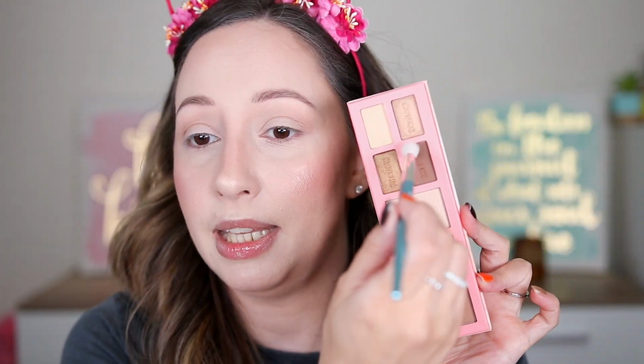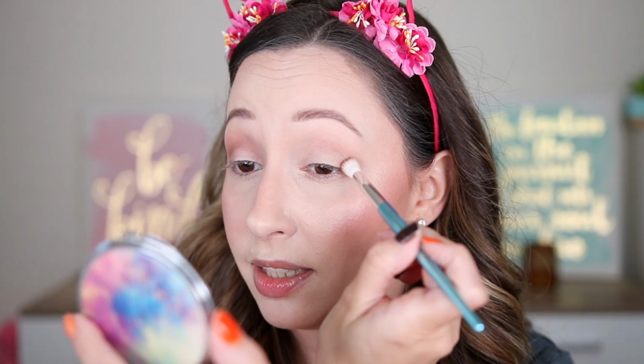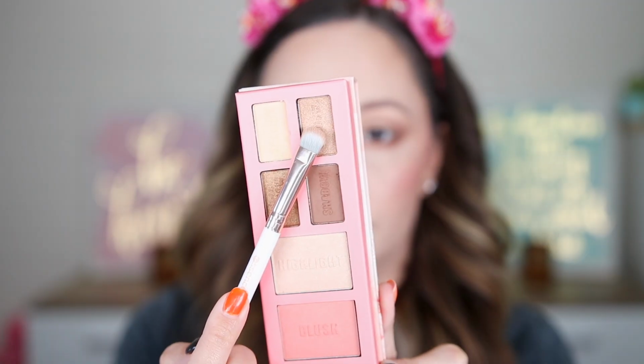Up next I'm taking the dark brown shade and I'm hoping I can blend it out easily. Oh, it blends beautifully. It's a very saturated brown shade. I'm very impressed. Now I'm going in this light golden shade with an eyeshadow brush and I'm going to apply this on the eyelid. Okay, it's not the most blinding shimmery eyeshadow, but it has a nice color payoff.